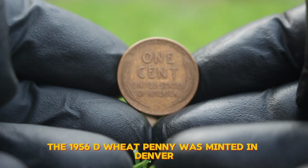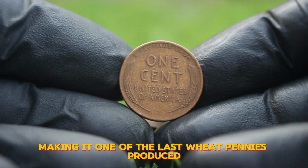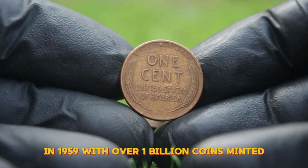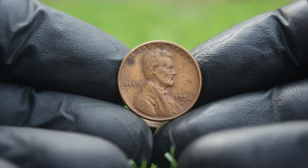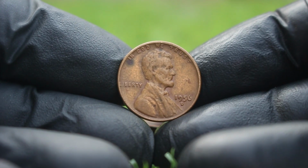The 1956 D wheat penny was minted in Denver, making it one of the last wheat pennies produced before the series switched to the Lincoln Memorial design in 1959. With over 1 billion coins minted, it's a common date. But when it's found in very fine condition, it's still appealing to collectors.